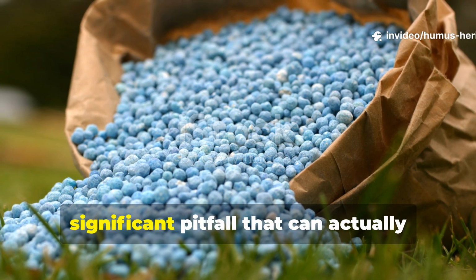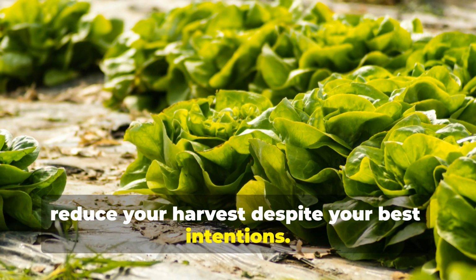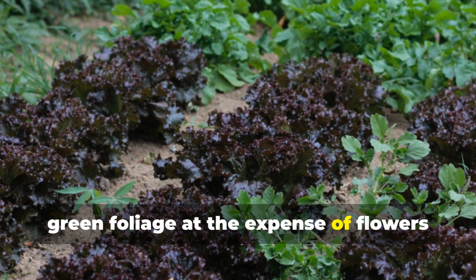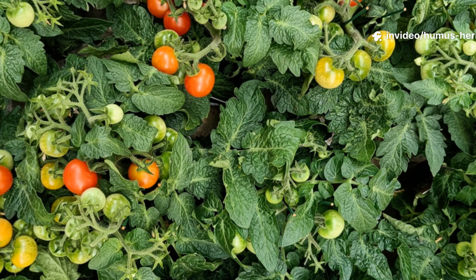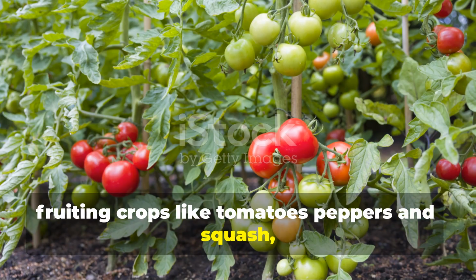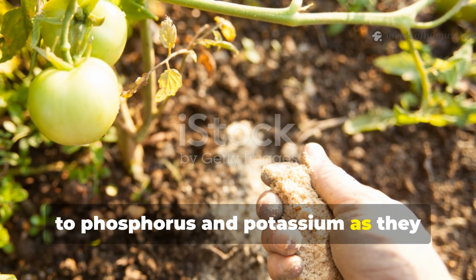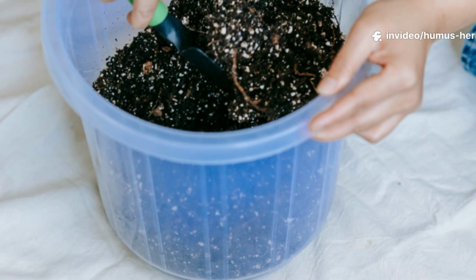Over-application represents another significant pitfall that can actually reduce your harvest despite your best intentions. Excessive nitrogen pushes plants into vegetative overdrive, producing lush green foliage at the expense of flowers and fruits. This is particularly problematic for fruiting crops like tomatoes, peppers, and squash, which need a balanced diet that eventually shifts emphasis from nitrogen to phosphorus and potassium as they transition from vegetative growth to reproductive phases.